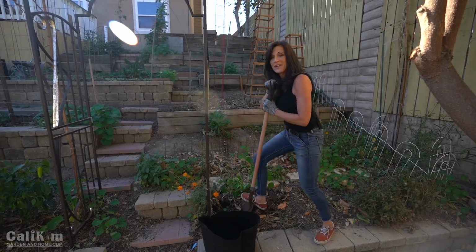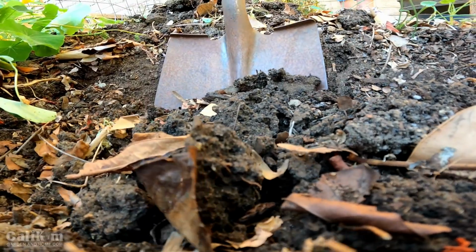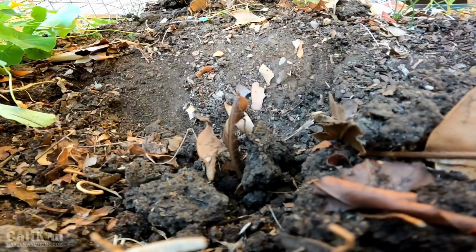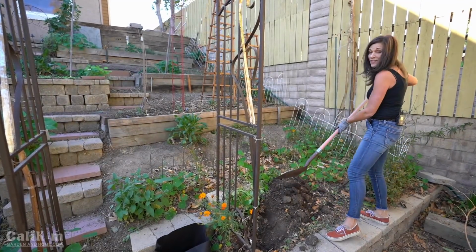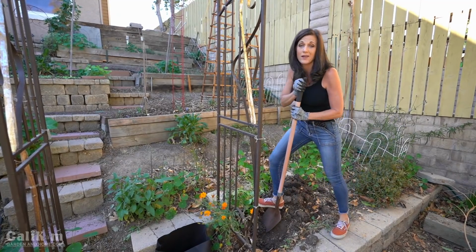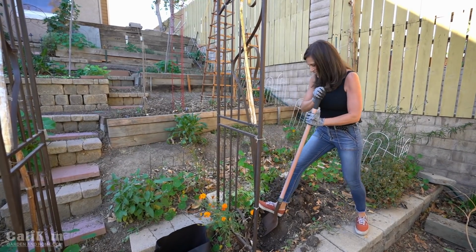This will be a fun experiment. I'm always telling you guys to experiment in the garden. So it'll be really fun to give this a go and then see how the plant does. We've got a good amount of dirt moved already here, but we still have a little ways to go. So I'm going to bring CameraGuy in to help me with this hole here.